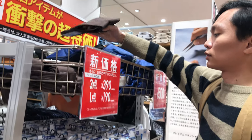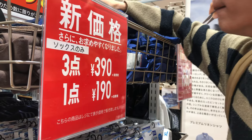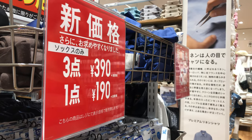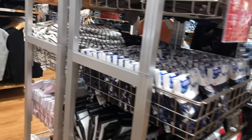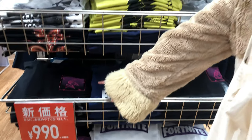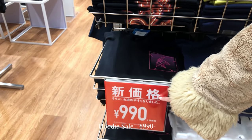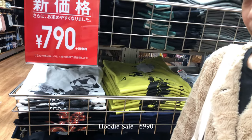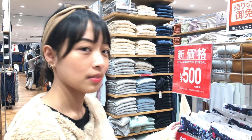Usually Uniqlo Japan has a lot of discounts. You can see that. If you buy 3, just 390 yen. So cheap actually. And a lot of t-shirt sales. This is the men's section. I want to go to the women's section, but I have to teman my husband dulu. Hoodie. You guys can see just around 1,000 yen plus tax. It's so cheap. Really cheap. So come to Japan. So cheap.